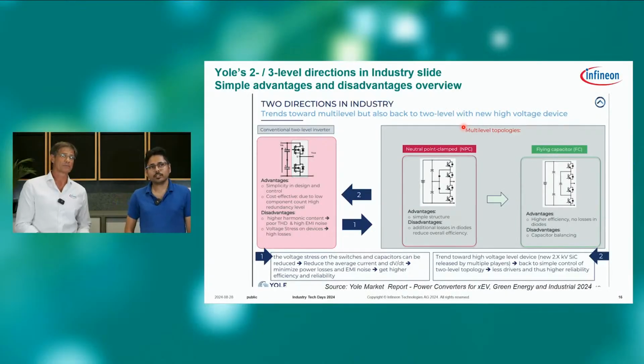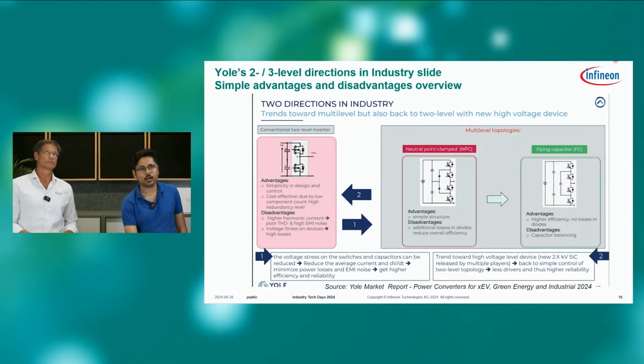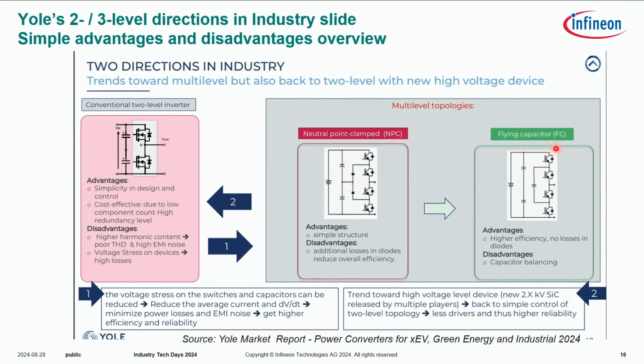So what is a 2-level and 3-level topology? There was an interesting publication from Yole, and you see this on the slide also referenced. A 2-level topology is a simple half bridge. There is a bus and you have 2 switches, and the output of this half bridge swings between the high side, which is typically VDC, and 0. On the right hand side, you see multi-level topologies, in this case 3-level topologies. On the left hand side, the neutral point clamped, and on the right hand side, the flying capacitor. So here you have, instead of just 2 levels, multiple levels. We'll see this in a subsequent slide. You also see here various advantages and disadvantages of these approaches.